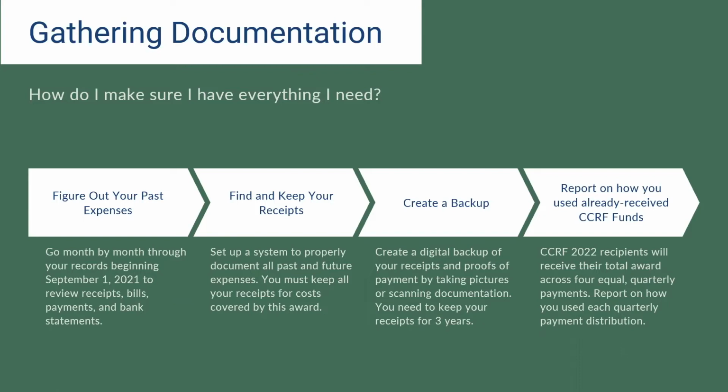CCRF 2022 recipients will receive their total award across 4 equal quarterly payments. You will need to report on how you used each quarterly payment distribution. To be clear, after you successfully apply, there is no additional action necessary to receive your first payment, assuming that you are approved for funding.